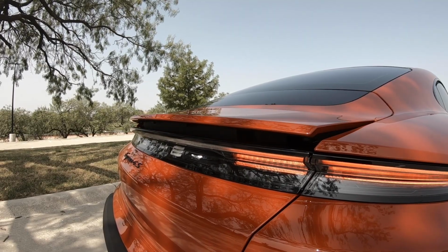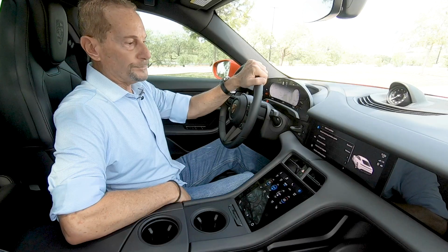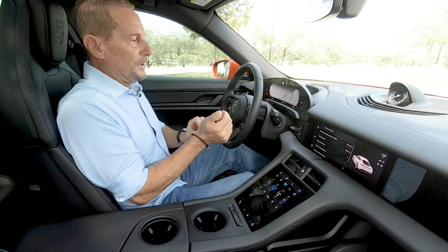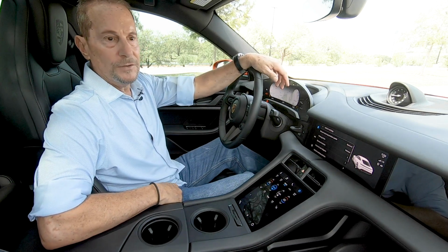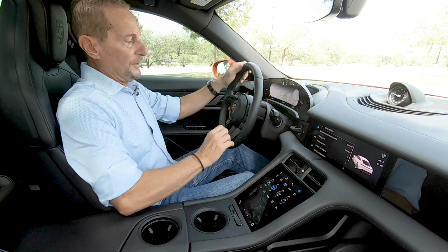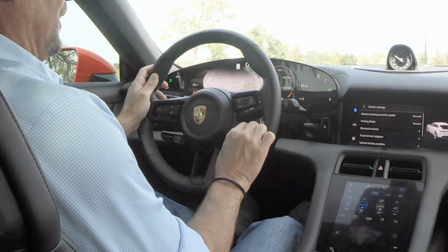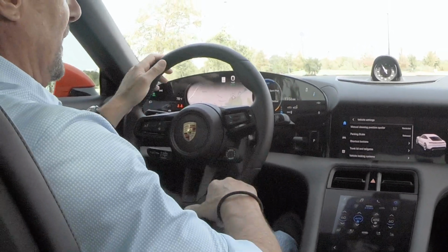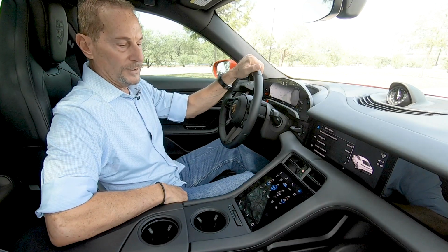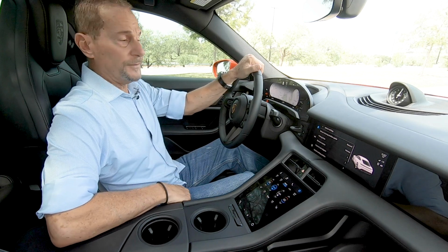Extend spoiler, retract spoiler, and there you go. So that's pretty neat. Everything else, as far as the charging, it gets about 250 miles if you go in normal driving. And as I said earlier, if you change the drive modes, it will tell you exactly, roughly how many miles you'll have left. Obviously, if you punch it more, it'll take a little bit off as far as the power capacity. But pretty true, 250 miles, I would say.